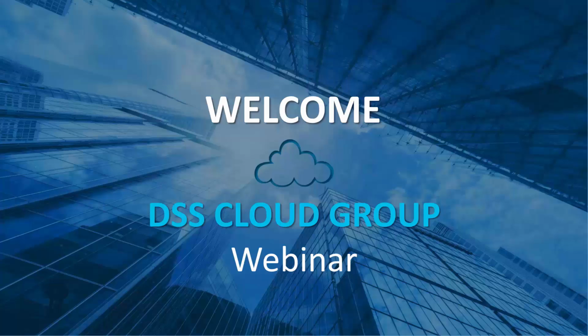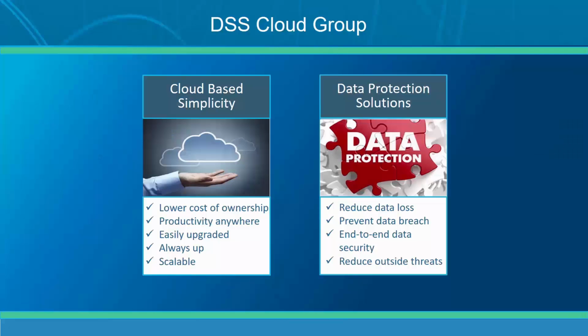So DSS is based in Seattle, Washington, and we are a leading provider of premier cloud-based solutions to safeguard one of your most valuable assets, your data. At DSS Cloud Group, we only provide cloud-based solutions that enable organizations to streamline workflows by moving client data seamlessly and securely through the network while meeting regulatory compliance requirements to ensure sensitive information is protected. This is why we partner so closely with Cirius.